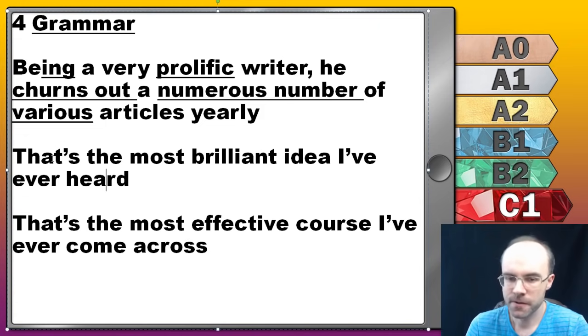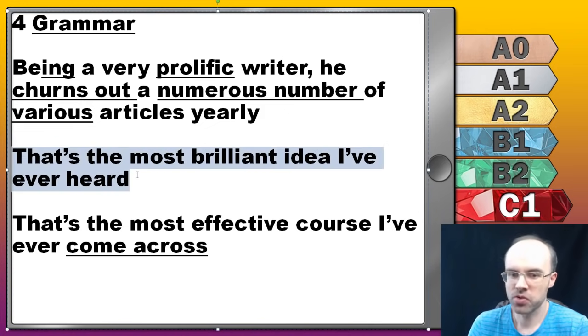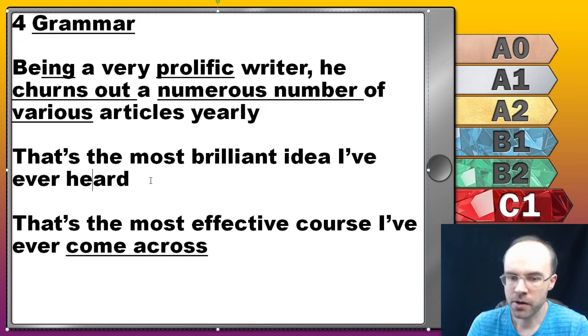So try to use some more advanced grammar, and also try to use phrasal verbs, as many phrasal verbs as possible. You know, really, that's the key to success. Like here, churn out, to come across. That's the most brilliant idea. So what can we do here to sound even more advanced? I've ever heard, or maybe I've ever come up with. It's also possible if you're talking about our ideas: I've ever come up with.